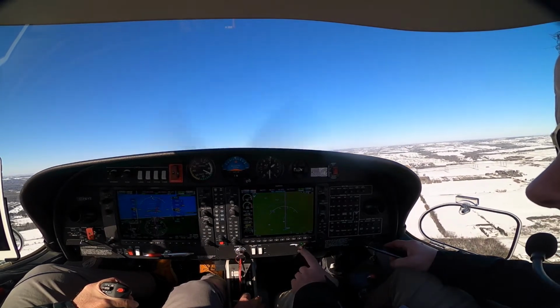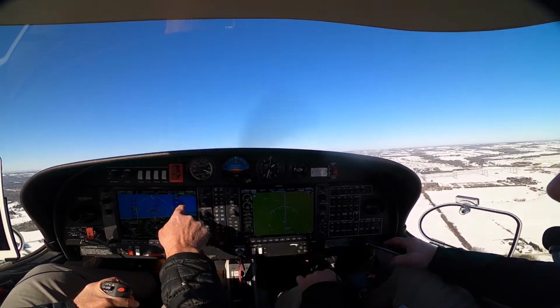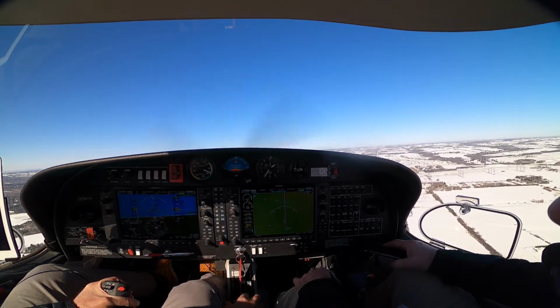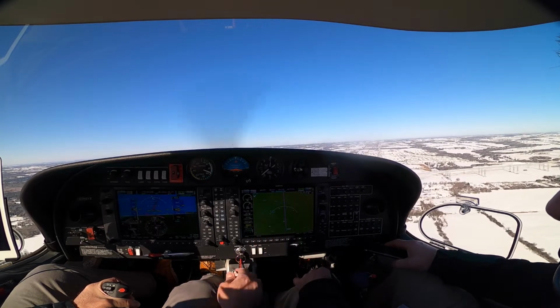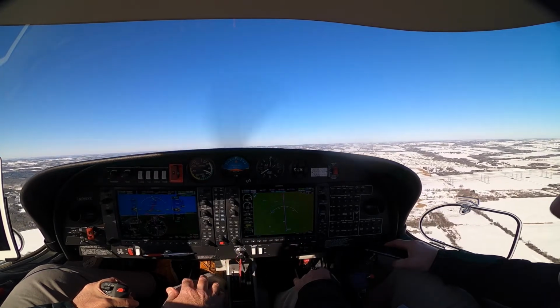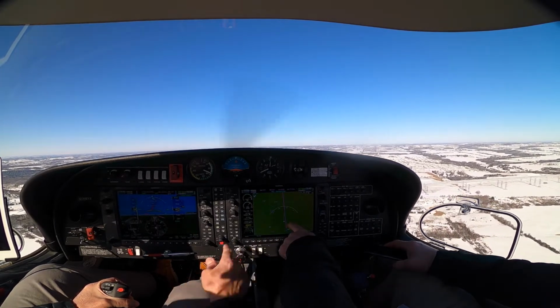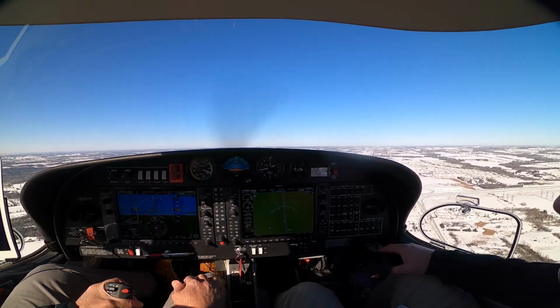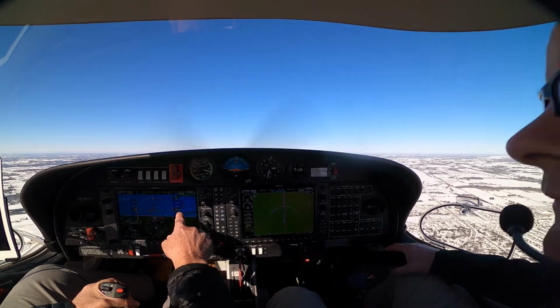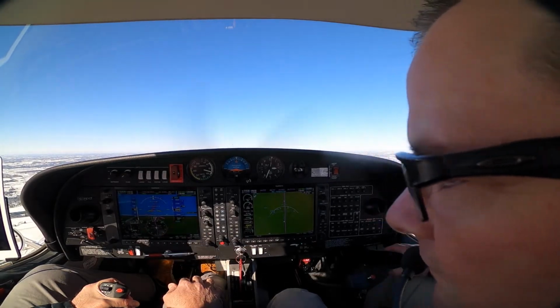How do you know how many feet we're at? Yeah, right there. So we're climbing at 1,100 feet a minute, and I'm easing us back to capture our altitude. Wind 330, 10 knots. So we're still in the zone. He's going to call me in a minute and tell me to move on. Okay. So we're 2,500 feet now. We're climbing at 800 feet a minute.